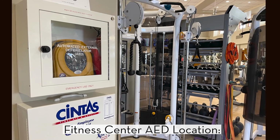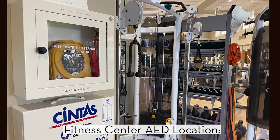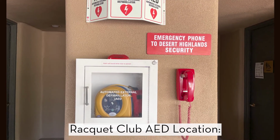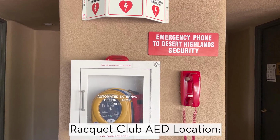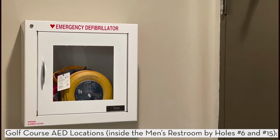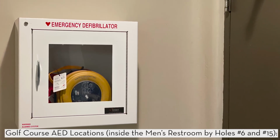Those are in the fitness center across from the group fitness room, the racket club between the bathrooms, the men's and women's bathrooms in the hallway, and on the golf course in the men's bathrooms at holes number 6 and 15, comfort station in the men's bathroom.